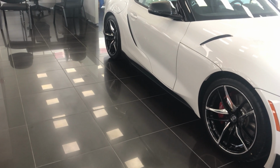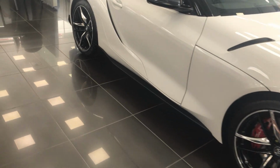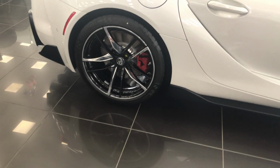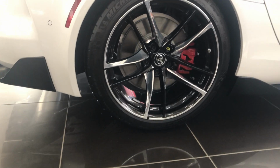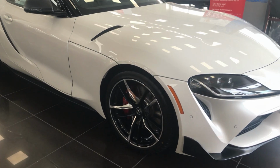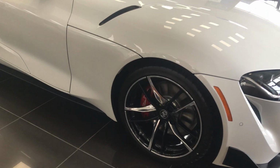Now, this 2021 Toyota Supra does have a completely independent suspension with traditional MacPherson style struts all the way around. And it actually does adapt to the driving mode in the car, which I'll talk about in a minute. But another thing to mention about the 2021 models is that they actually did stiffen the suspension, and I believe lower the ride height very slightly from the 2020 models.